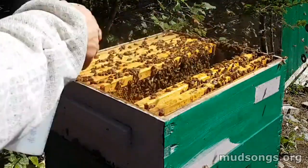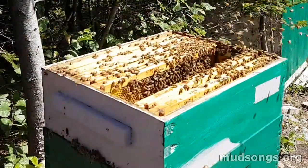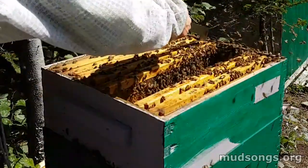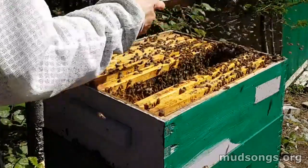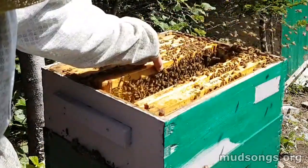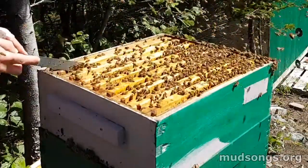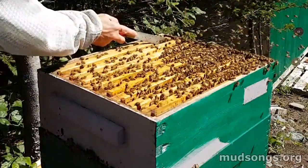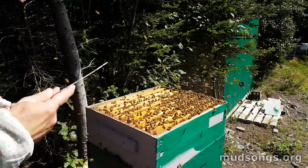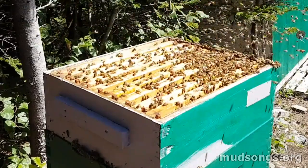I can't really pull those frames out without ungluing them first. So I gotta use my trusty knife here and just go boop. Killed a bee. I killed a bee, that releases alarm pheromone. And man, there's so many bees here, it's going to be hard not to squish them. Yeah. Almost there. I'm not picking these frames up, I'm just sliding them over. 1, 2, 3, 4, 5, 6, 7, 8. 8 frames. They're not building any new comb, but they're filling the comb that's in there. So, good enough.